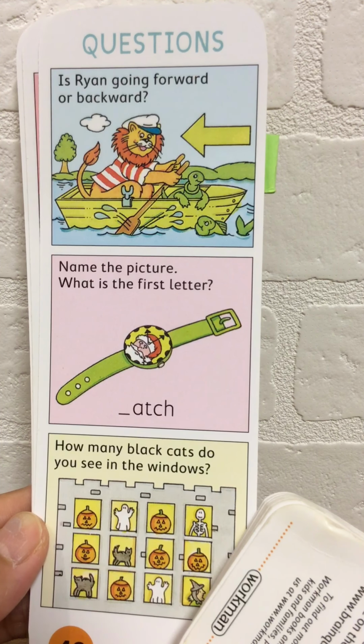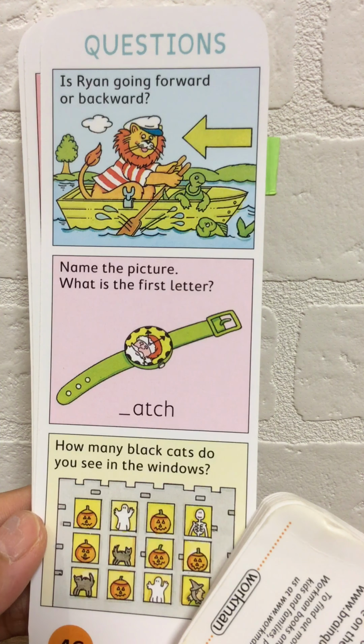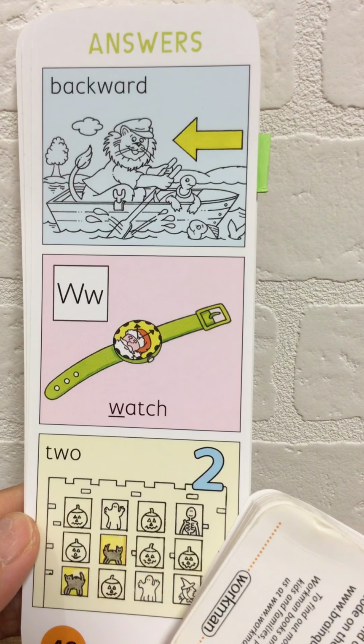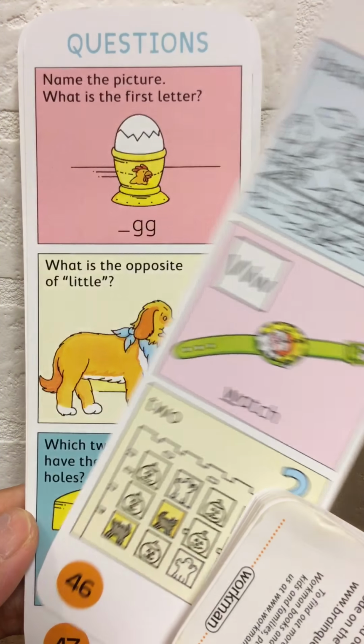Questions. Is Ryan going forward or backward? Name the picture. What is the first letter? How many black cats do you see in the windows? Backward. W. Watch. Two.